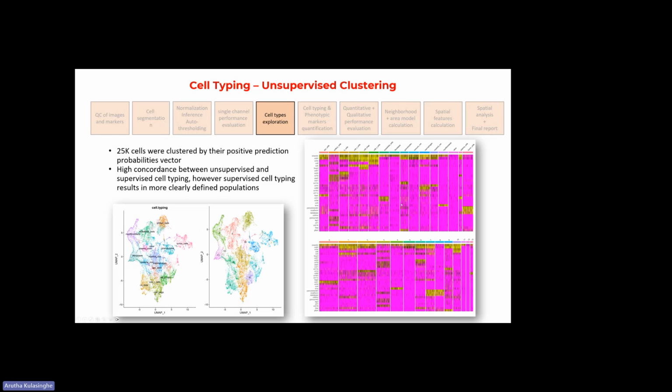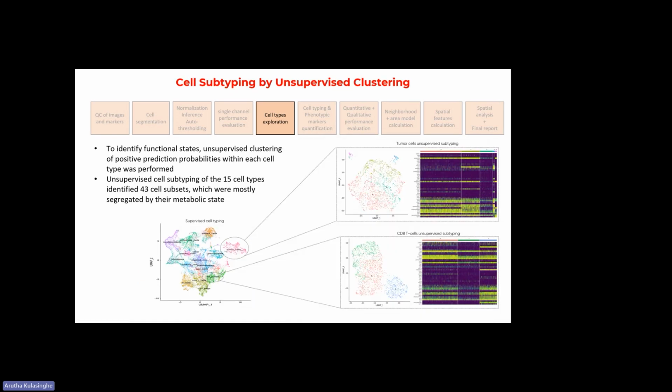What you have at the bottom here is the unsupervised clustering, at the top is the supervised clustering, and you can see we can resolve the CD4s, the T cells and the Tregs, and the CD8s a lot better using the supervised approach. And so what's really important is we can now start to identify subsets within every cell type.